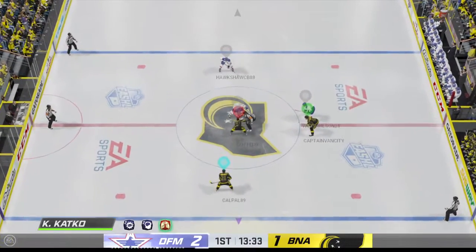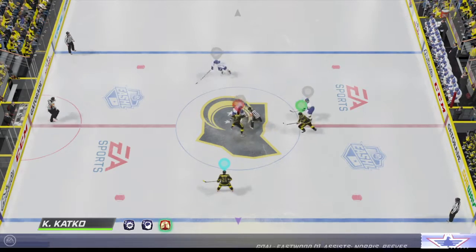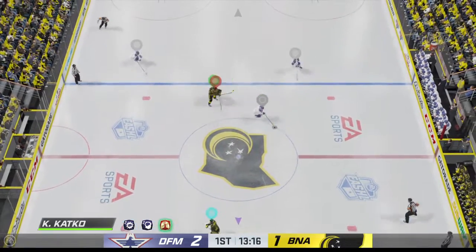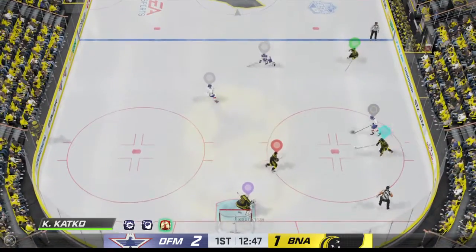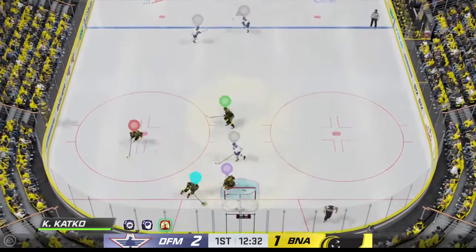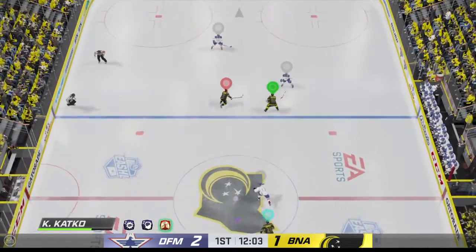Detroit's got the one goal lead here in the opening frame. Better to be ahead than behind, and the coaches are telling them that they want more aggression. They want them to play more in the offensive zone. Bacon Country's on the attack. Settles things down and gets control of it once again. Makes the save. Sends it quickly to Pettersson.